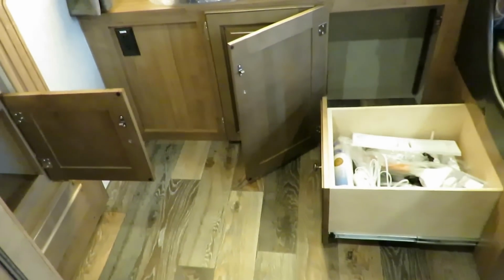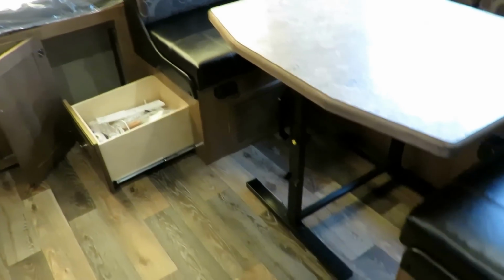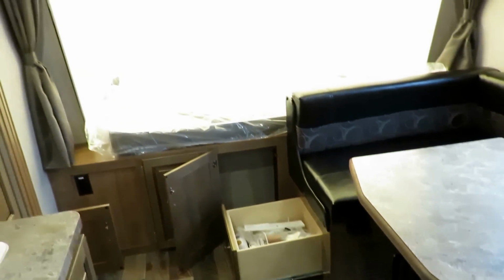They have awesome storage options under their dinettes. You can see that this one has the drawer that sticks right out. This one is just like a flip open style, so you can put heavier stuff in there if need be. We talked about the heated beds.